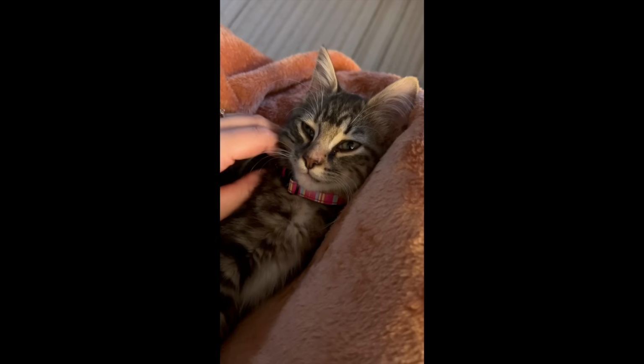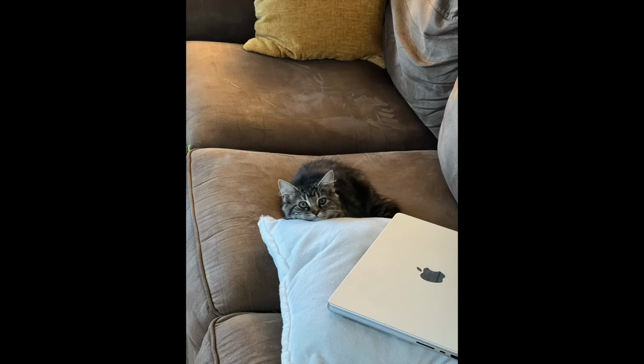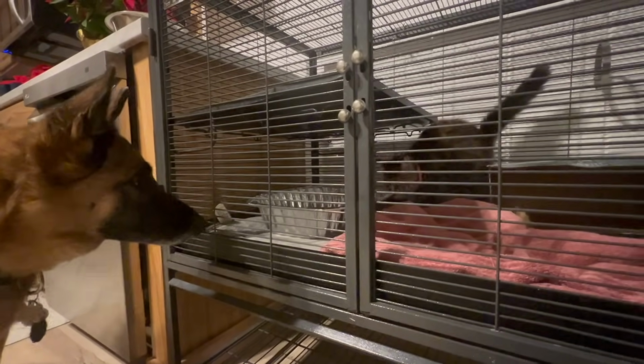I named her Zira based off of a monkey in the Planet of the Apes, because she really seemed like a little monkey, and of course, my theme of Z names, so it just worked out. Xena and Meow Meow were very skeptical of this new addition.